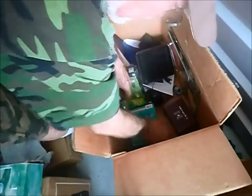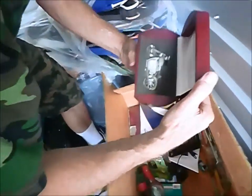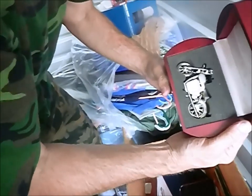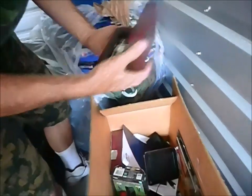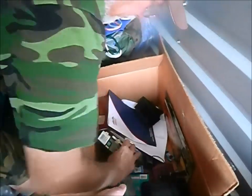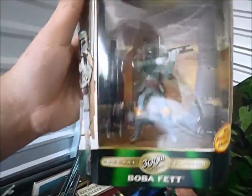What's that? Brown box. Calvin Hill. Oh, cool. It's a motorcycle watch. That's neat. Who makes it? Calvin Hill. Oh, okay. I thought it was going to say Calvin Klein. There's another Star Wars toy. Hand me that so it doesn't get crushed. Neat. Boba Fett, man. That's the one you were excited about the other day. Yeah, that's nice right there, Boba Fett.